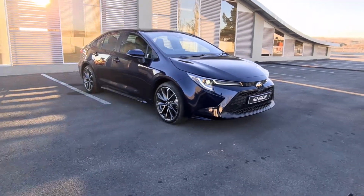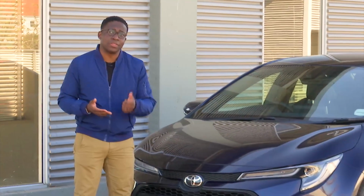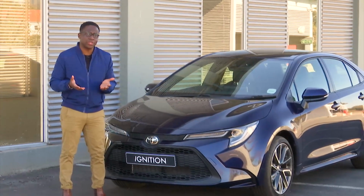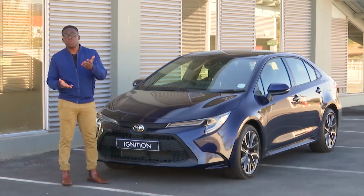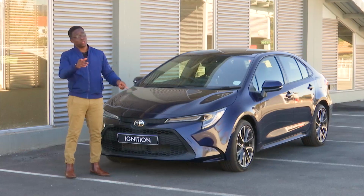We can unequivocally say that Toyota has knocked this new Corolla out the park. But who's its buyer? Its only real competitors are the Mazda 3 sedan and the Honda Civic. But those cars don't really sell well in the country to begin with. So, if you're one of those unicorns looking for a sedan in this segment, the new Toyota Corolla will not disappoint you.